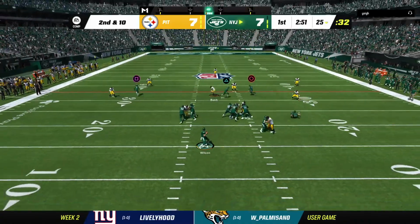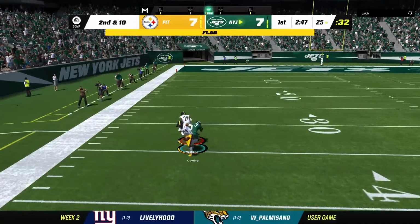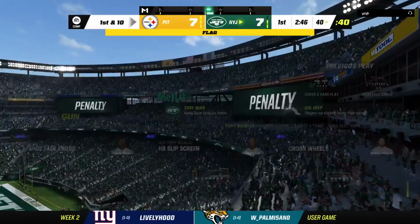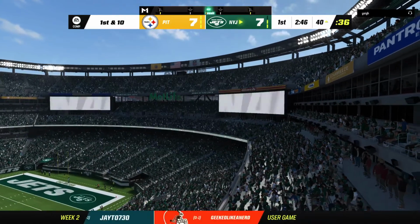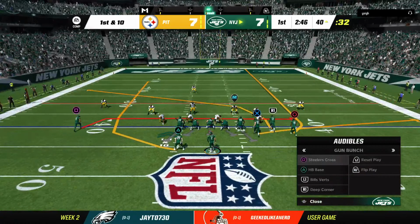Again on 2nd and 10, it's Wilson. He's going to let it go again. And a penalty flag comes in as that one winds up incomplete, but the contact is going to move the ball well downfield. After the penalty, a fresh set of downs. It's 1st and 10.